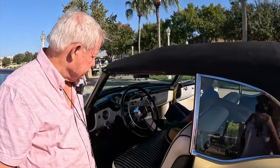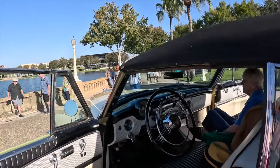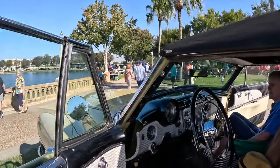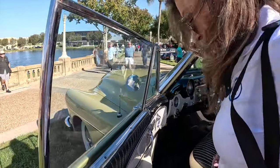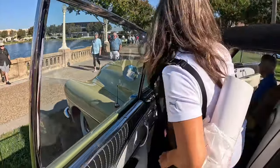1953. I love it. I absolutely love it. Yeah. And then Nick, can I take a seat inside? Absolutely. Just to have a look at the dash. Absolutely. You can hold this just so I could... It's okay. Wow.